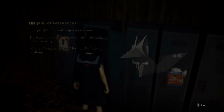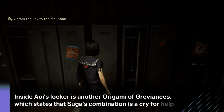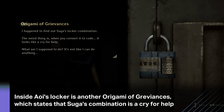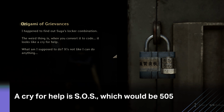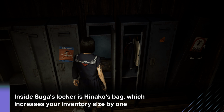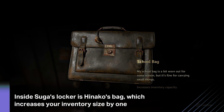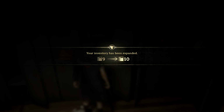Inside the locker is another origami of grievances that contains a clue for the next locker, with this locker belonging to Sugayoshi. From the origami of grievances found inside Aoi's locker, we are told Suga's code looks like a cry for help. A 3-character cry for help could be SOS, save our souls. So in that case, SOS becomes 505, and hey presto, it unlocks the locker. Inside, you will find Hinako's school bag, which increases your inventory size by 1. Nice.